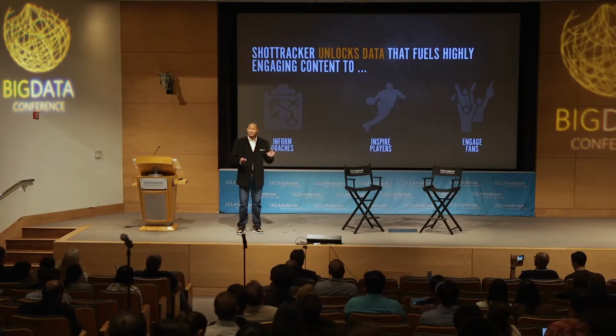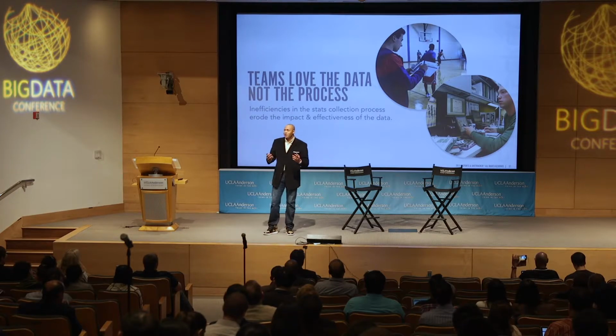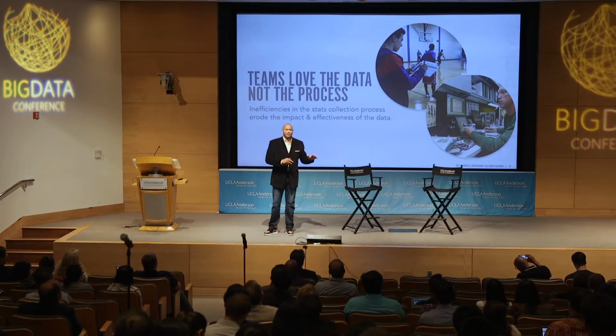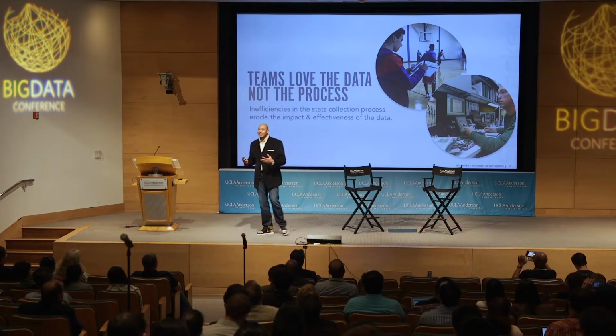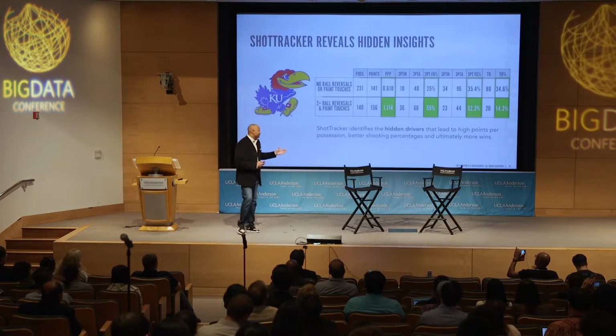So for ShotTracker, we unlock data for multiple groups, but today I'm going to focus on coaches, players, and then fans. First and foremost, we inform coaches. So what we've realized is that people love data. They don't necessarily love the process of aggregating that data. And what we've been able to do is aggregate that data in a very streamlined manner. This is an example of KU here.